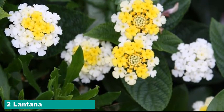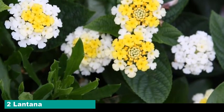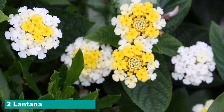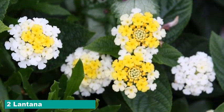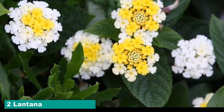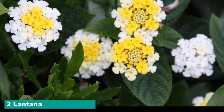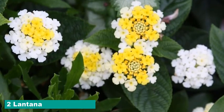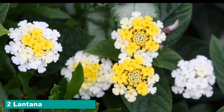2. Lantana. Afternoon sun plants. Lantana is a common tropical flower that blooms year-round in bright colors like red, yellow, orange, white or pink. It thrives in neglect and heat. It is kind of an afternoon sun plant. The more sun, the better. Growing lantana is only possible as an annual plant in mild climates.